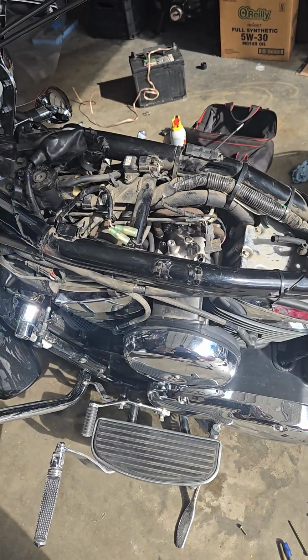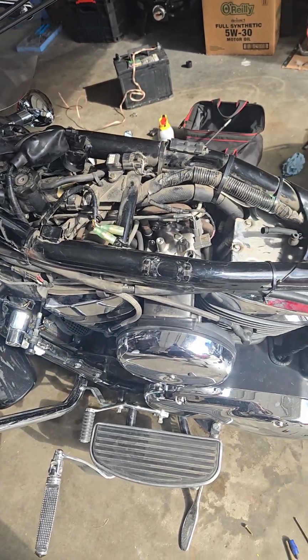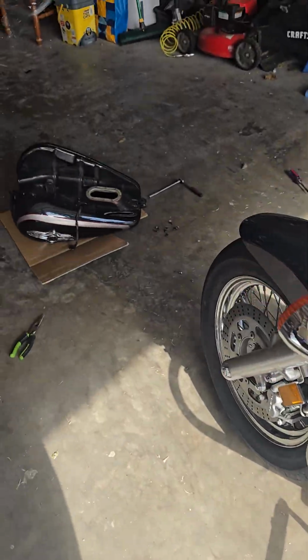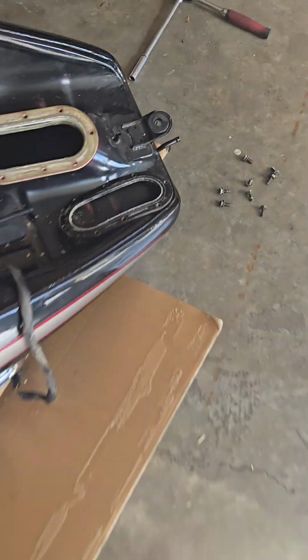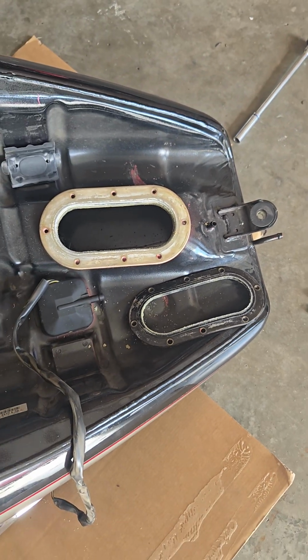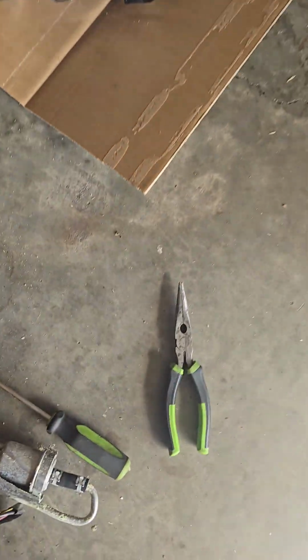In order to get to this point, all I did was take off the tank, watching other videos on how to do that. The reason I'm making this video is because I can't find a video that has a pump with this oval opening and gasket right there. And this bike sat for 8 years with at least a quarter tank of gas in it before I got it. And here's the pump.